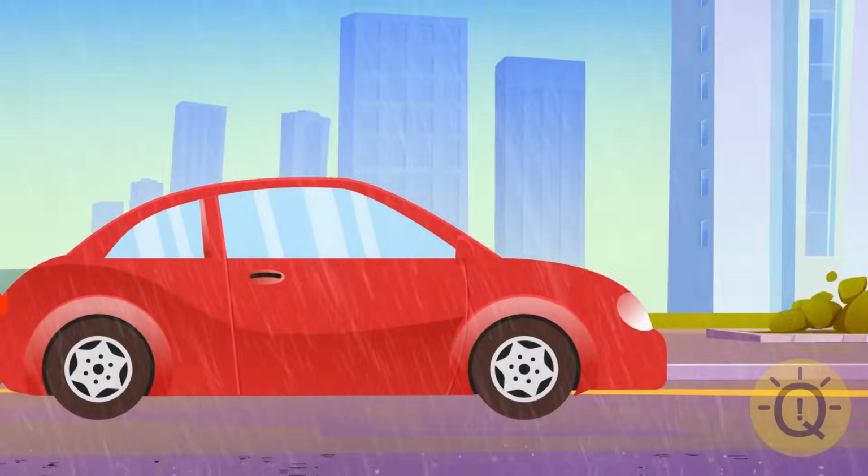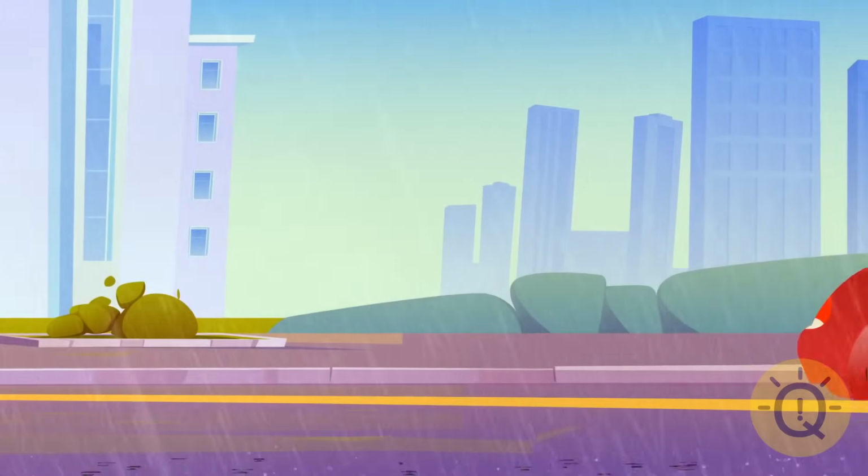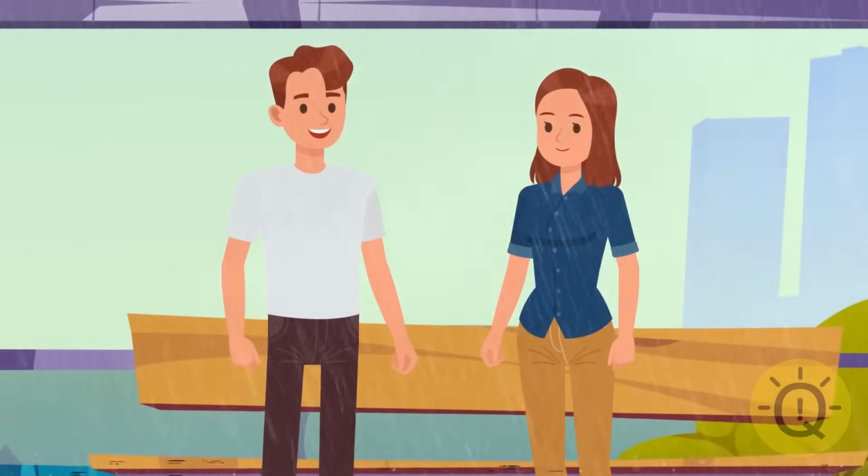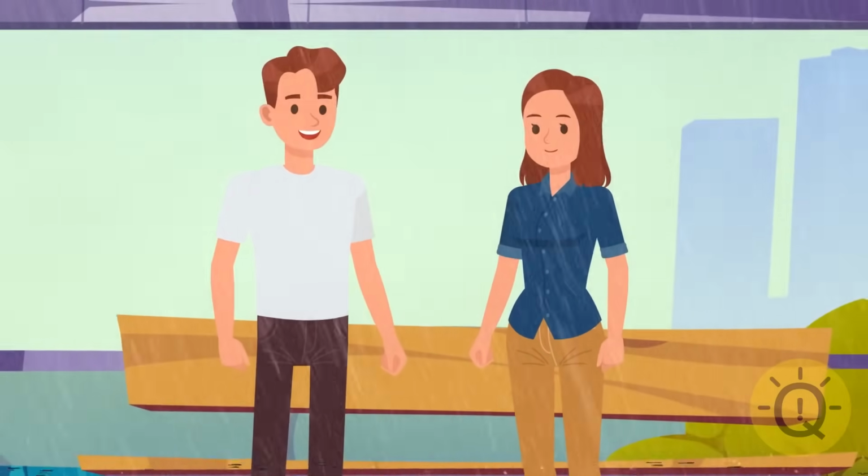Dylan could lend his car to the doctor so that he could drive the old lady home. Dylan could wait at the bus stop with the girl he has a crush on until the doctor comes back and gives him his car back.